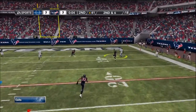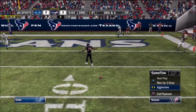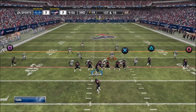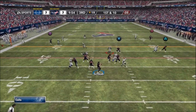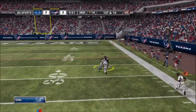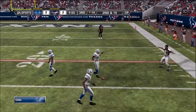He is wanting to go deep with it. He drops the easy pick. Here's the long bomb. And the pass falls incomplete. Second down.